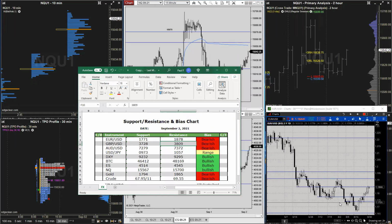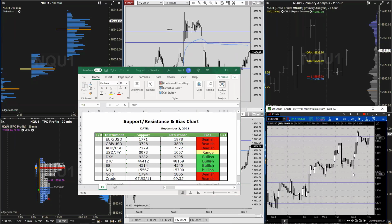Let's see, with support, for now, it has to be right there, 1797.